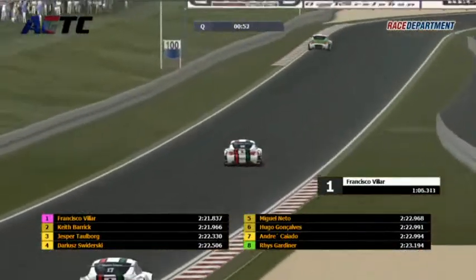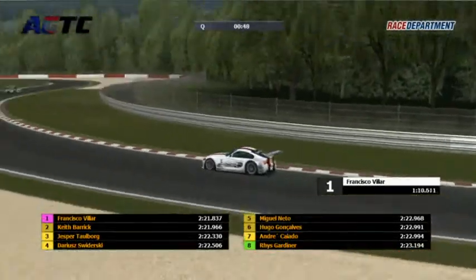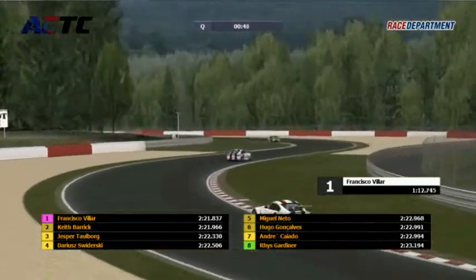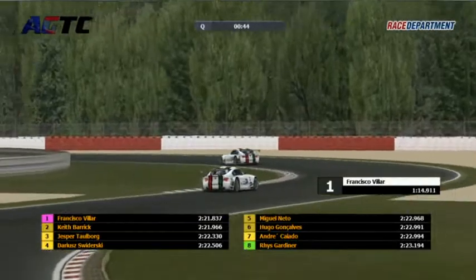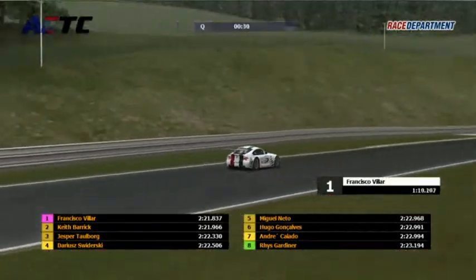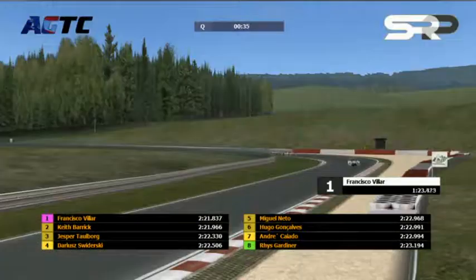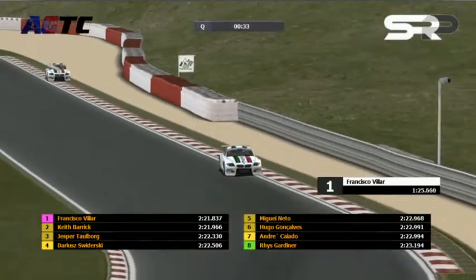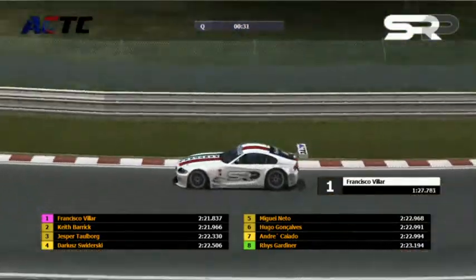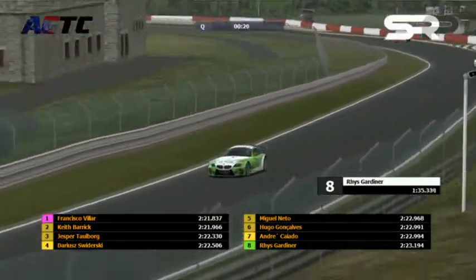As Rhys Gardner is on a personal best as well. He might be able to break up that trio of Portuguese drivers there in 5th, 6th and 7th. All within a tenth of a second as well, so he only needs to find 2 or 3 tenths, and he'll go to 5th. That's how close it is between the back end of the top 8 there. Yes, indeed. We'll watch Rhys Gardner actually, if we can. Towards the end of his lap he should be.